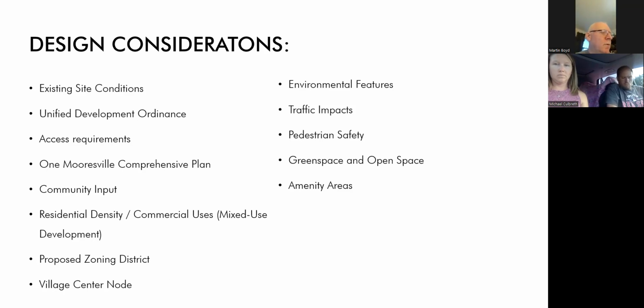Access requirements. Town of Mooresville has multiple access requirements on site. I believe the town requires 3. We are satisfying it by 2, with also providing a potential future access point as needed in the future one day. We will get into that here in just a bit.